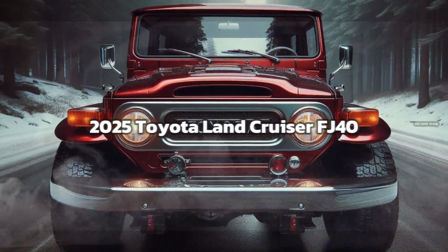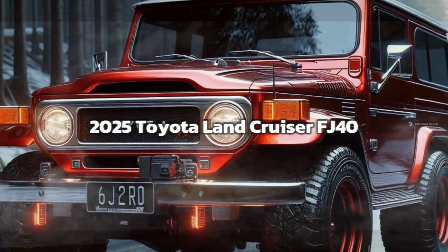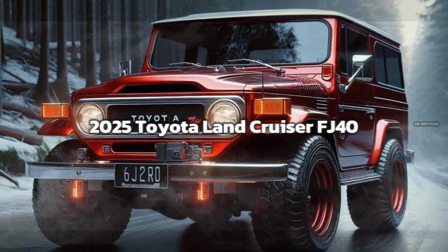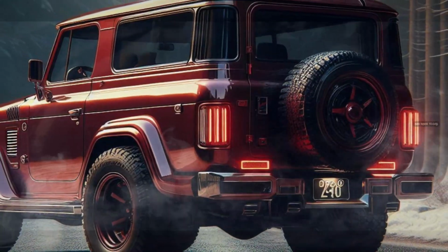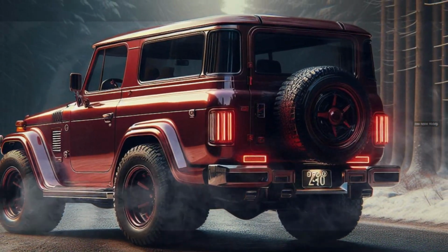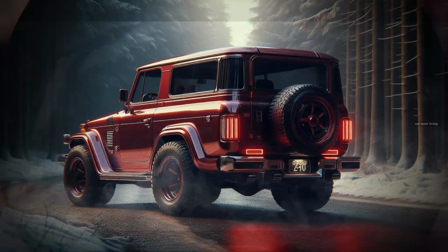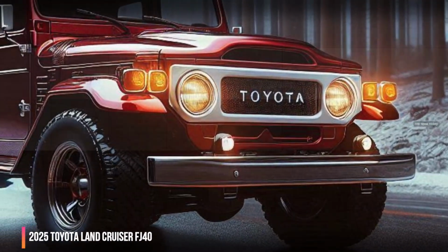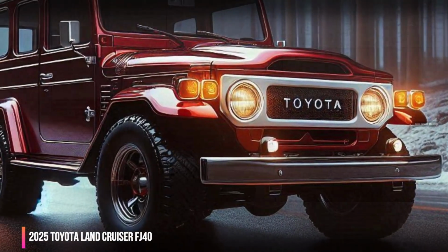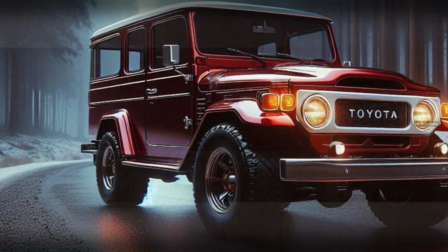The 2025 Toyota Land Cruiser FJ40 is a modern tribute to one of Toyota's most iconic off-road vehicles, the classic FJ40. This new iteration captures the rugged essence of the original FJ40 while blending in advanced technology and improved performance for modern-day adventurers.